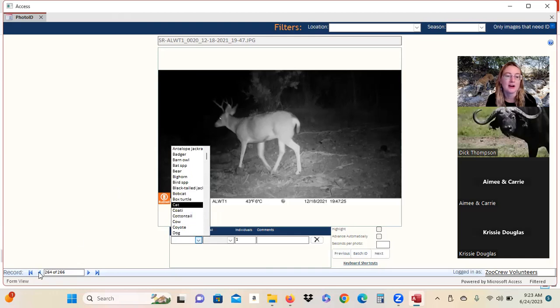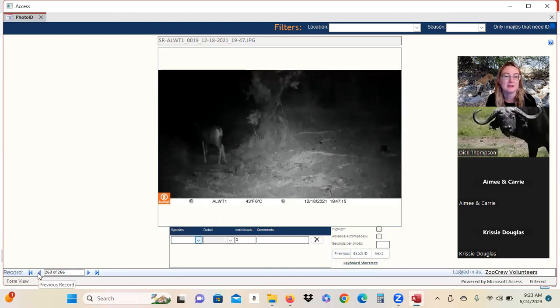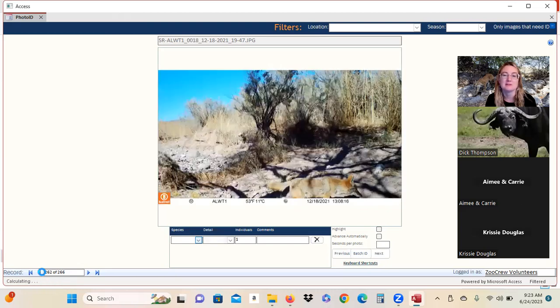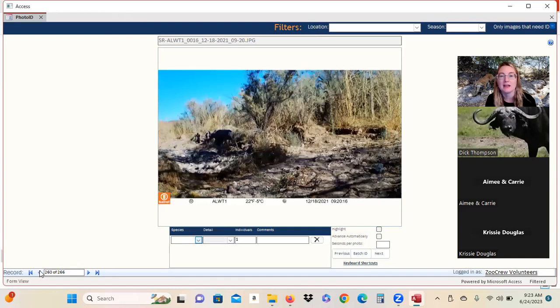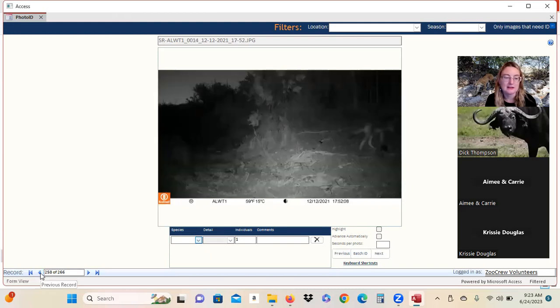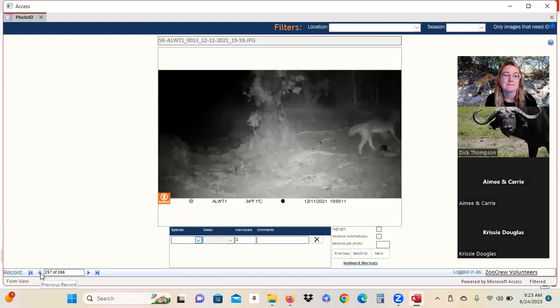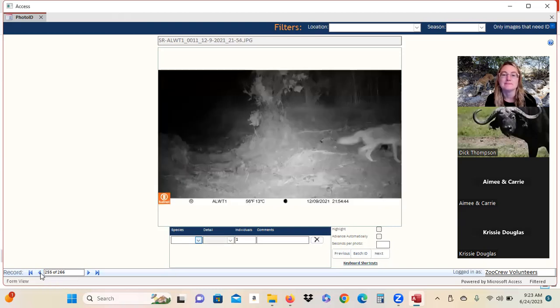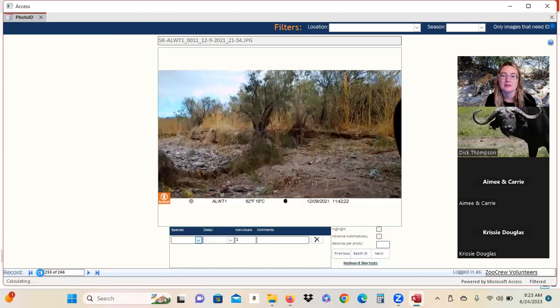The next part is the hardest part, which is identifying what you're seeing, right? And if you're not as familiar with Sonoran desert species, there'll be a learning curve, but you'll pick it up real quick. I have every confidence that you're going to be picking it up very quickly. Some of them aren't going to be super clear, especially at night. They can be a little bit blurry, but you're going to start to learn what's going on.